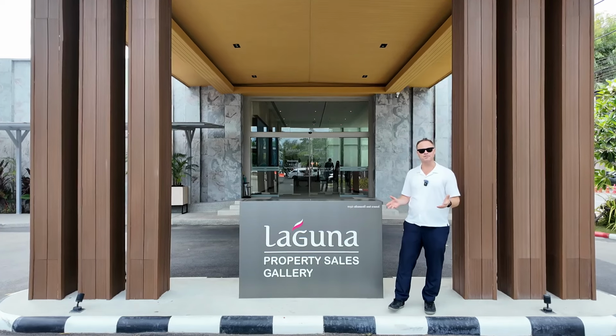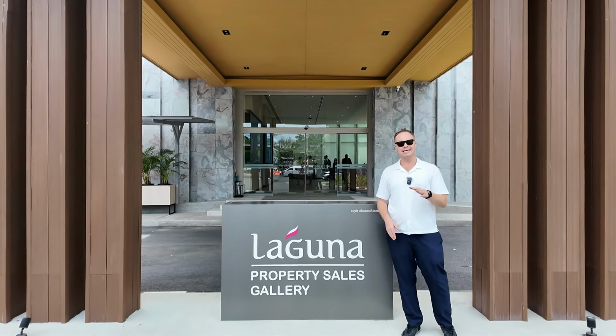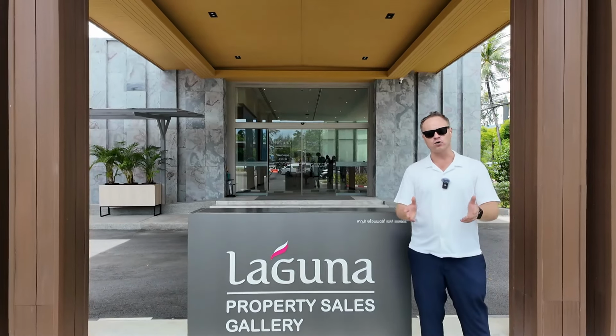So there you have a couple of Laguna projects that are available off-plan or pre-construction. Now let's go and have a look at something that's already finished. We're going to go over to a project called Angsana Oceanview.